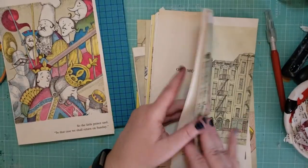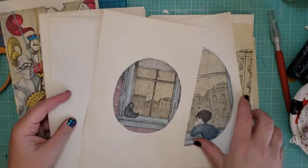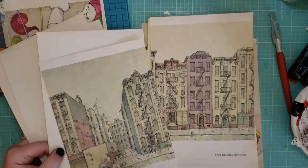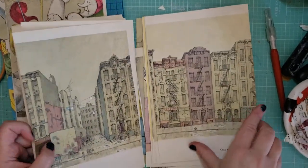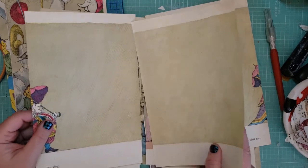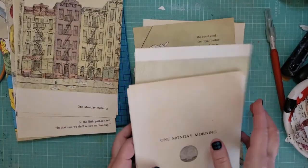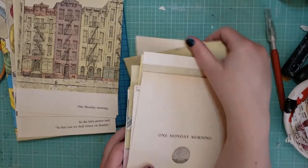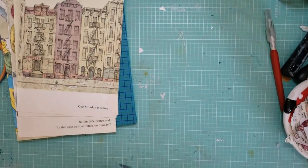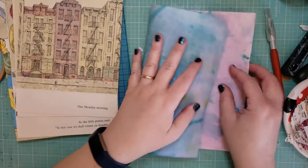Don't want any more pages from here. Maybe some of the more blank pages. Oh, I might want to use those as journal cards. Oh, I kind of like these too because they're just nice and plain. All right. Got a couple sets of those. And then I was thinking of sticking this one in here.